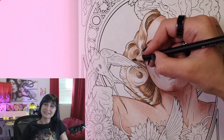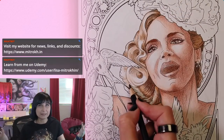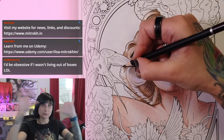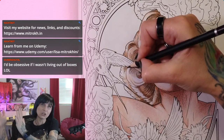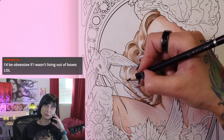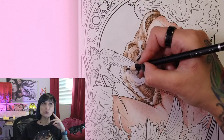But I am not an organized artist at all. There's reason to the madness. There's order within my chaos. And it makes sense to me and it works for me, but I'm not one of those people who have like the pretty shelves and everything's organized by color like it is in an art store. I admire those people. That's beautiful. My mom-in-law is like that with her sewing supplies. Her studio is beautiful.